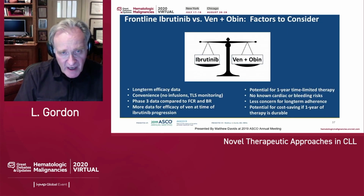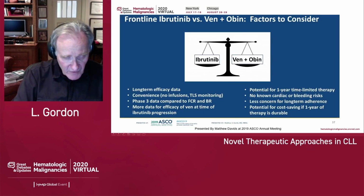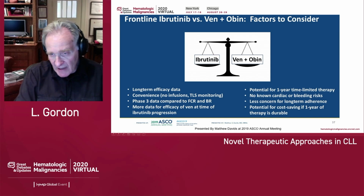So the question then becomes, as we have venetoclax and obinutuzumab as a first-line treatment, should we use that, or should we use ibrutinib as first-line treatment for patients with CLL? The data favoring ibrutinib suggests that there are long-term efficacy data, convenience. There's no TLS monitoring. There are phase 3 data compared with FCR and bendamustine Rituxan, and there are more data for efficacy of venetoclax at the time of ibrutinib progression. That favors ibrutinib. On the other hand, venetoclax has the potential for 1-year time-limited therapy based on molecular responses.